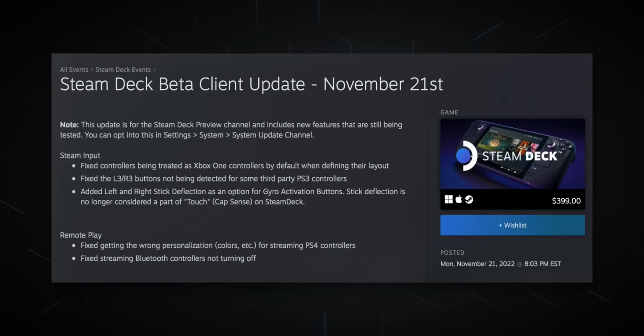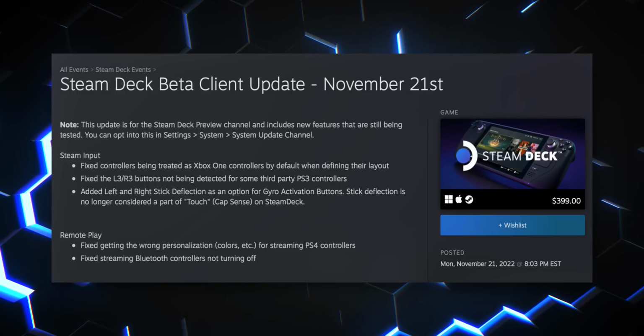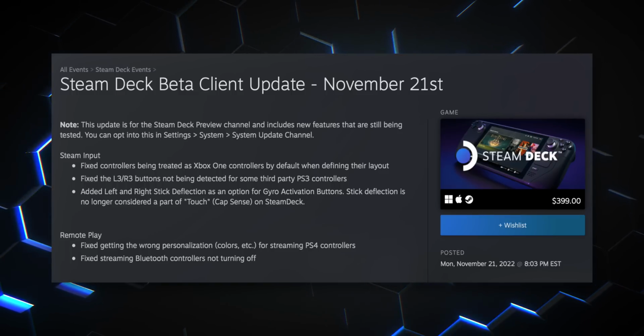Maybe I'm misunderstanding it, but here's what it says. Where did it go? Fixed controller... No, not that one. Added left and right stick deflection as an option for gyro activation buttons. Stick deflection is no longer considered a part of touch cap sense on Steam Deck. So I cannot figure out why they are separating touch from stick deflection, because they're both essentially doing the same thing. They're just detecting whether or not you are moving the stick at all, but they've changed it after a week. Do you see why they would do that?